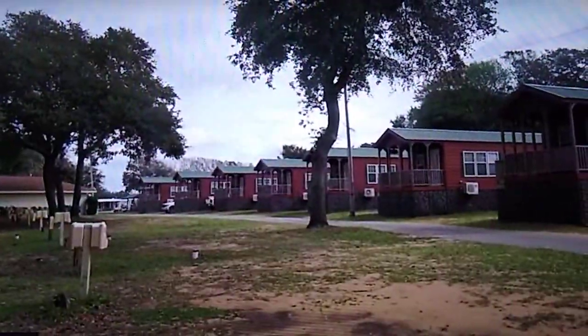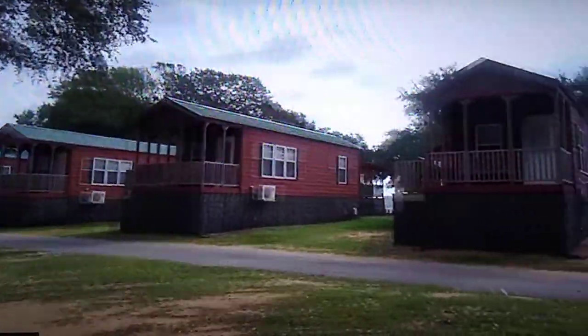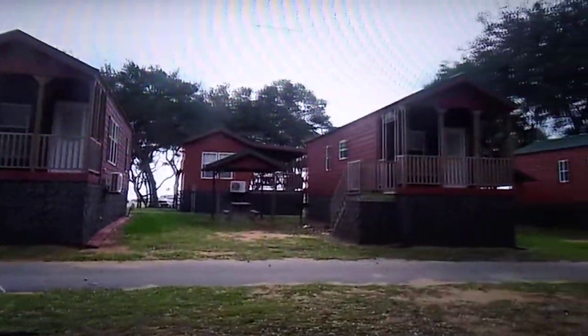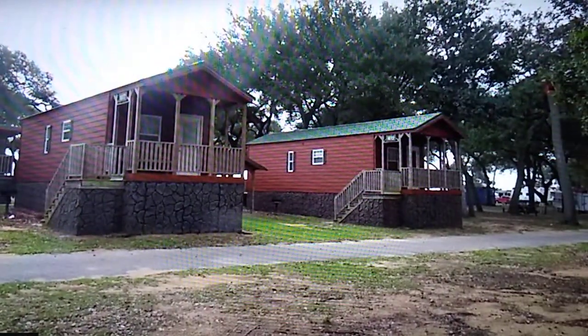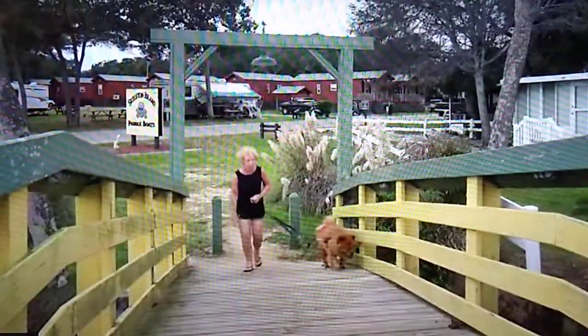And you don't need to have an RV to stay here at Pirate Land. They have plenty of rental units like these here, which are rental cabins that sleep up to 6 people. And they have other units that are a little larger if you want something different. And these are all very nice and reasonably affordable for a week stay for a family.